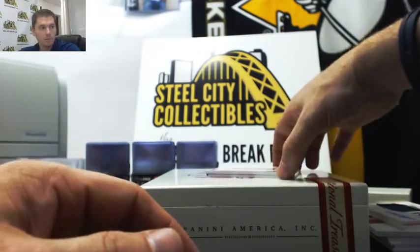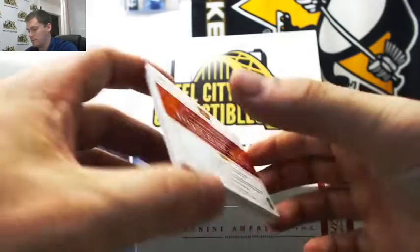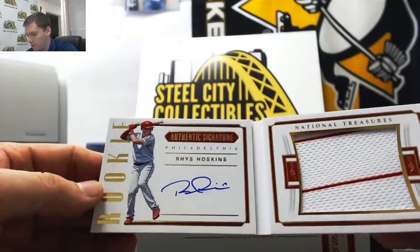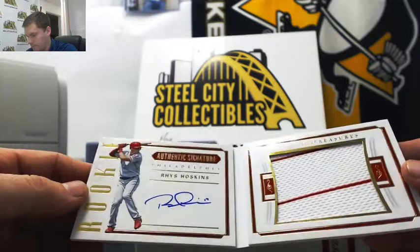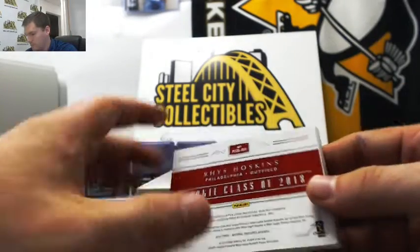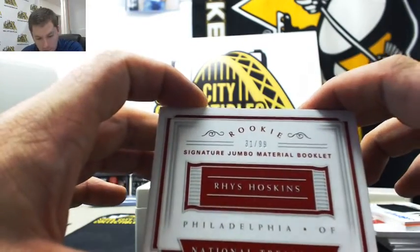Last up is our booklet. It's going to be jersey auto of Rhys Hoskins. Nice two pinstripes there. And that is 31 of 99. It's going to George.